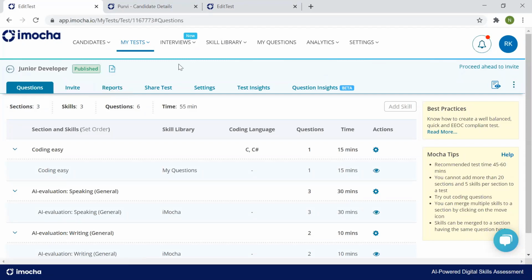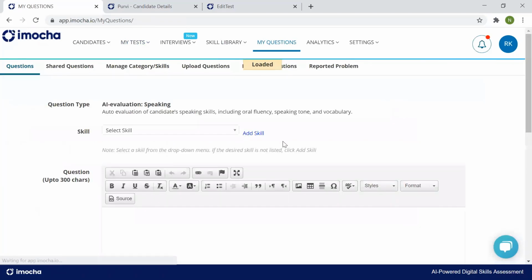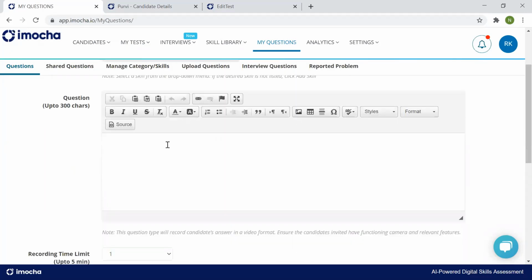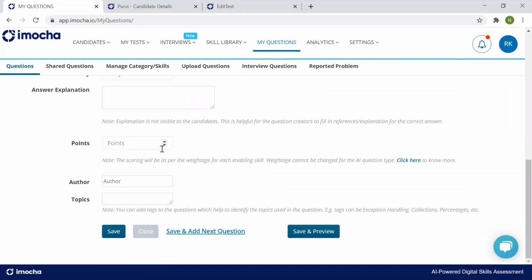However, if you want to use your own questions, or if you want to add a question for this new question type, that also can be done. You can click on my questions, select add question. Again, in the drop down, you'll see AI evaluation speaking, AI evaluation writing. Just select the one that you want to add. Select the skill that you have already added. Your question will appear over here. Decide upon the recording time limit, the number of retakes that you will allow, the difficulty level, the points, and click on save. Once done, you can then use these questions in your assessments.